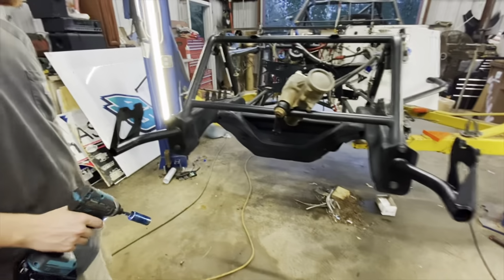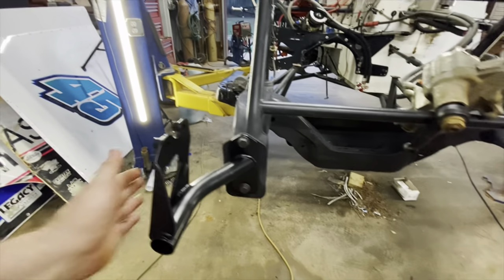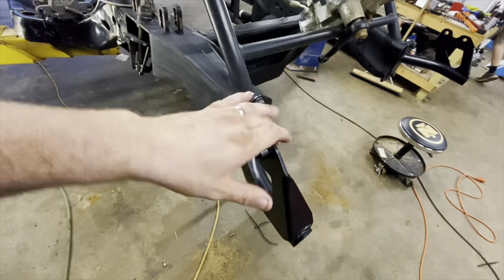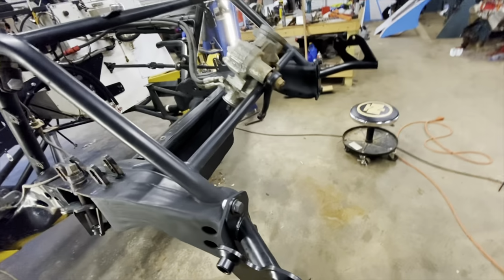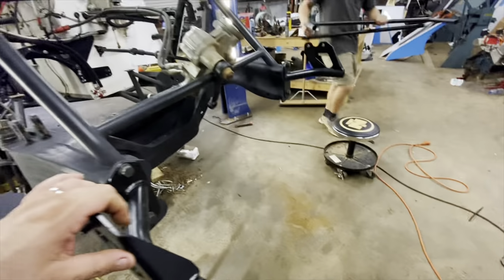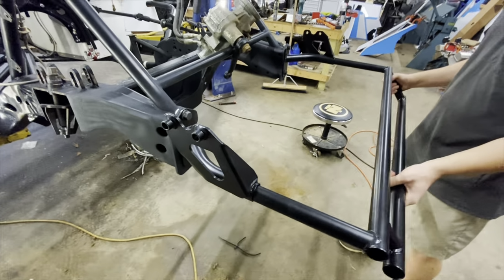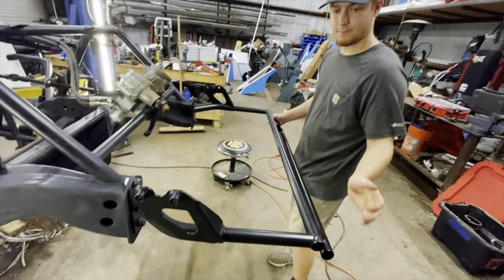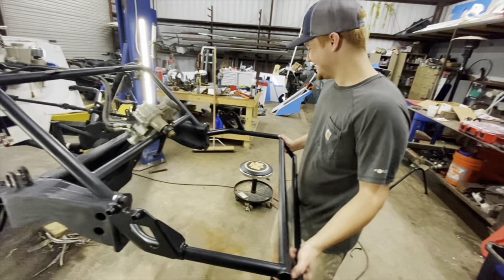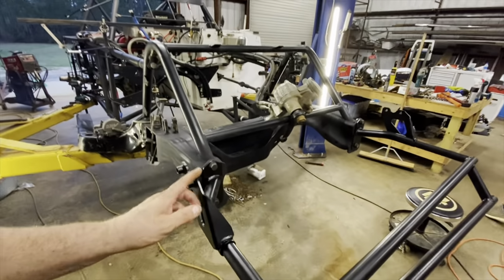So now, if the front end gets tore up, instead of needing a frame machine and new horns out here, we got a spare set of these in the trailer, and then our inner bumper slides right inside here. Look at that. Beautiful. We're still working on the fit. See, that went right in. And then you got your nose.